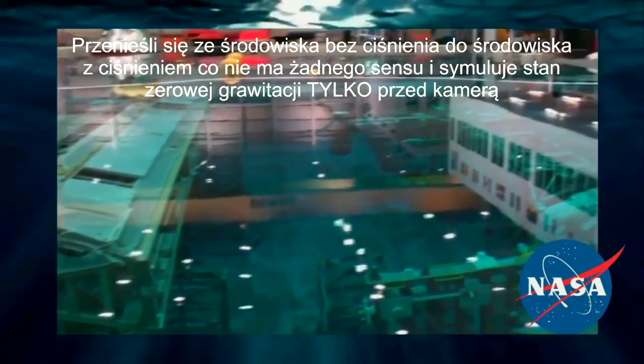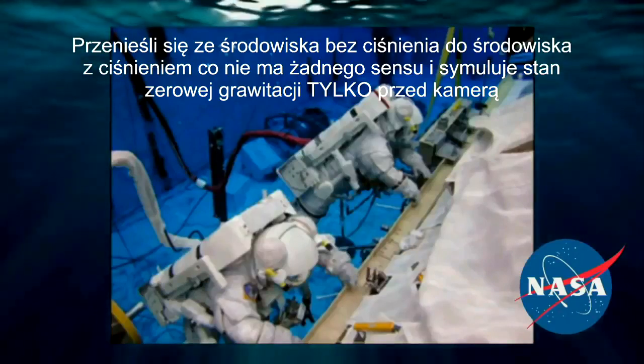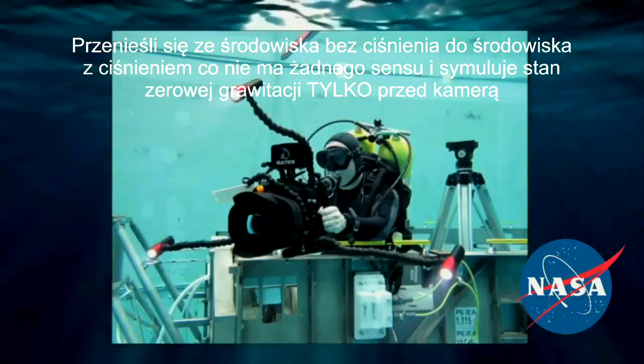They went from a no-pressure environment to a pressure environment, which makes no sense and simulates zero gravity only and exclusively for the camera.